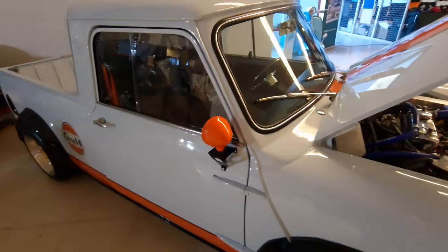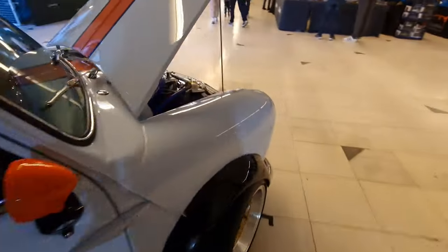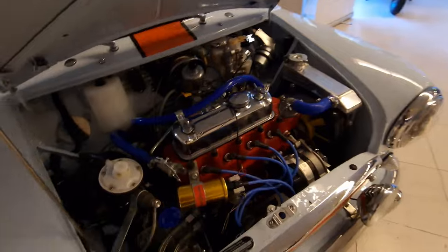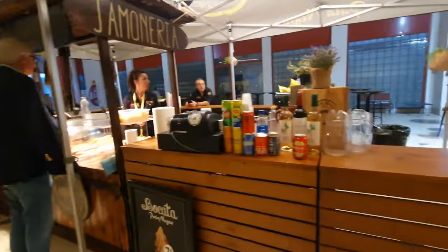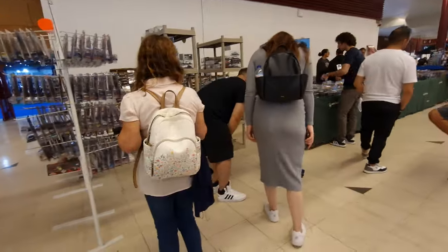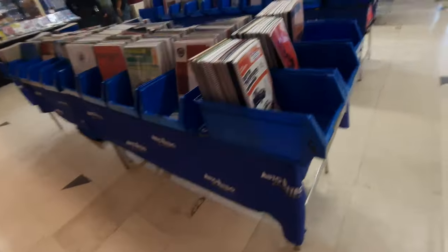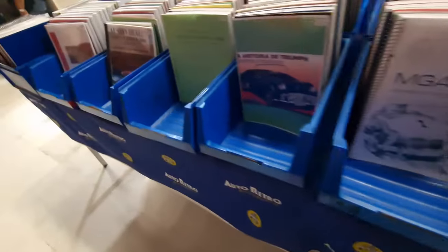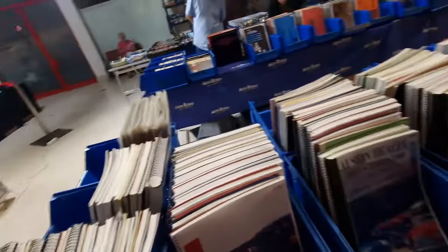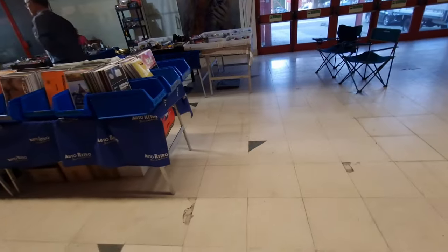Check this Mini out, it's a pickup actually. Mini pickup. That's cool, comes in handy. And you can have fun. It's so easy to work on that. Food stuff. More toys. Even got manuals and books. If you need something for your car which you lost or you don't have, you can just get all these manuals here. They basically got them for all makes and car models. So yes, it's quite cool.